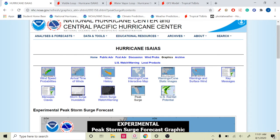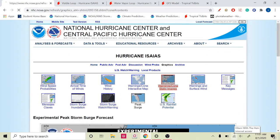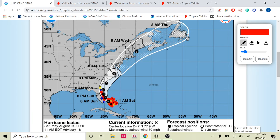So I believe that is it for today's video, just a quick update on Isaias. Alright, so this is the new cone actually. Still the same for Florida, but it looks like more of it is inland for North Carolina. So I'm expecting major impacts, especially with rain as you move up the eastern coast.